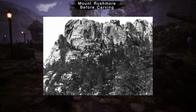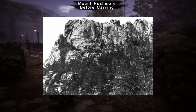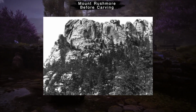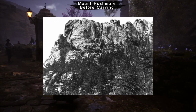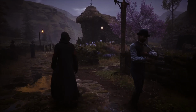Mount Rushmore before carving. This eerie image shows the Black Hills, specifically the site of Mount Rushmore, before the famous carvings of the 4 U.S. presidents were added. The uncarved mountain has an almost ghostly quality, as the outlines of the future sculptures seem faintly present. It's a glimpse of history before the iconic monument was completed.